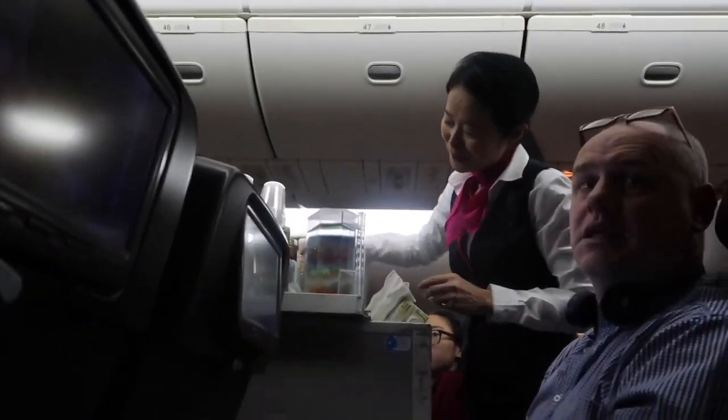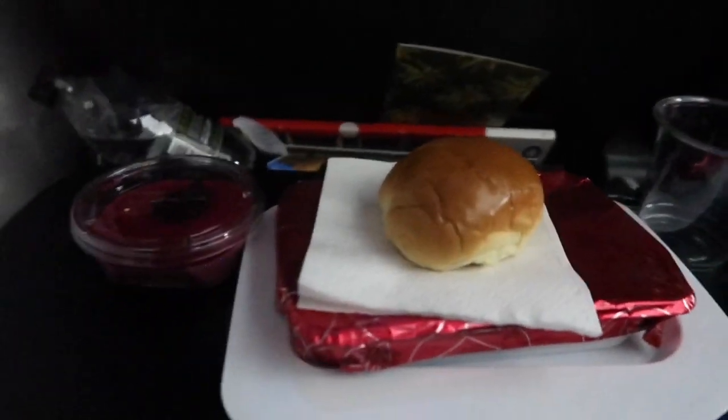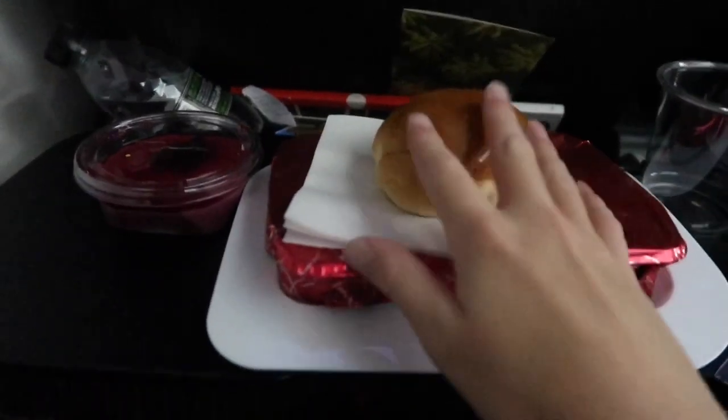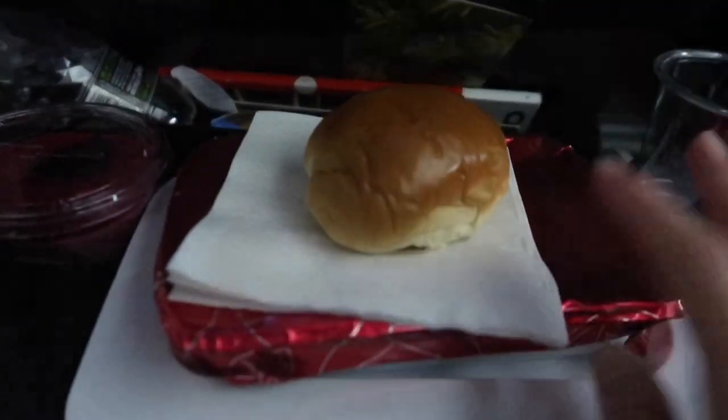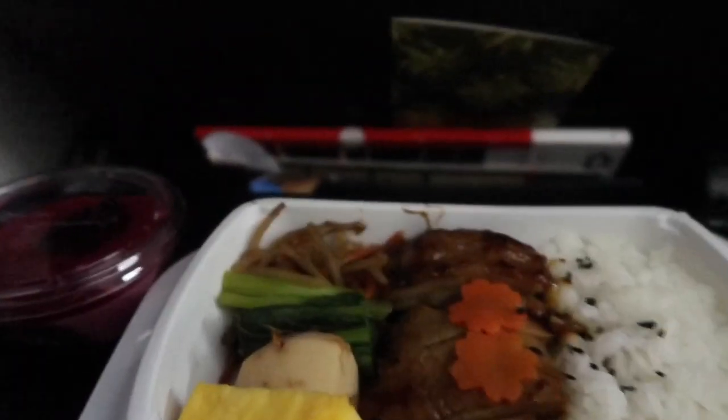Before you knew it, it was dinner time. I had a very hungry belly. Okay, so as you know, I got the teriyaki chicken with steamed rice and with the garlic bun and the red velvet cake for dessert. So I tried the chicken and it was very nice, 10 out of 10. Carrots, very good, 8 out of 10.